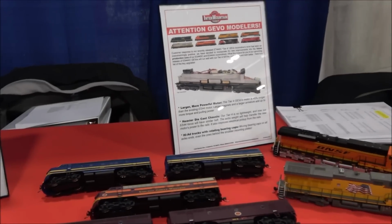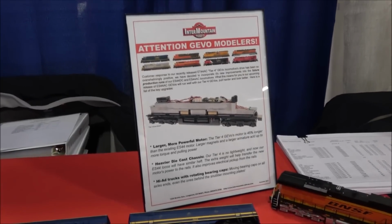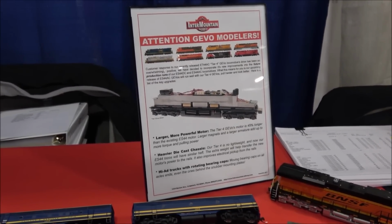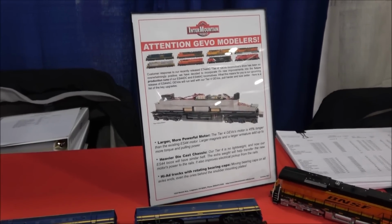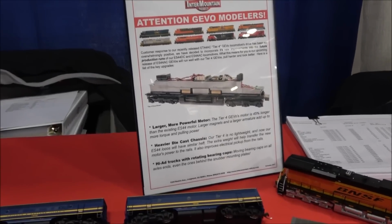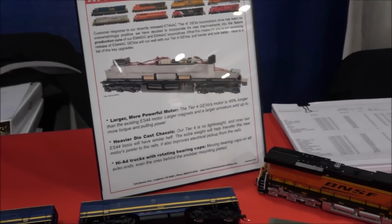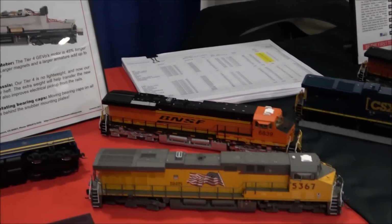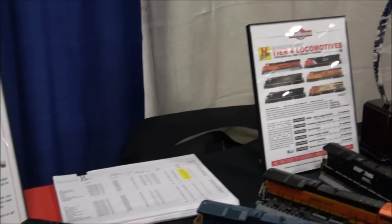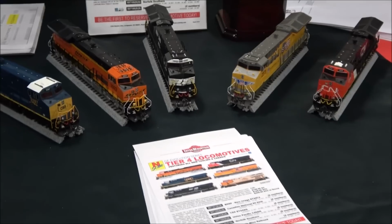You've got the updated drive in the Gevos, Tier 3 Gevos that'll be coming out. It's going to have a larger, more powerful motor. It's got a die-cast chassis and high-ad trucks, and they're going to put the rotating bearing caps in there. So a lot of the improvements you see on the Tier 4 Gevo are going to be re-released in the Tier 3. And then, of course, you've got the Tier 4 Gevo coming out in N scale.